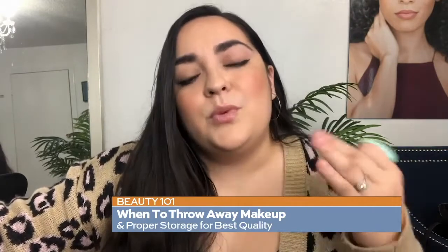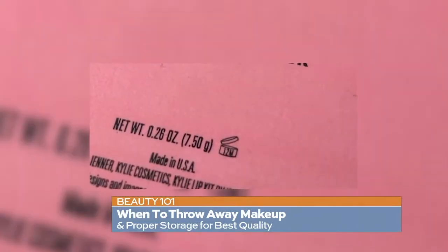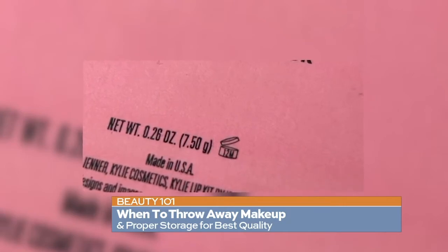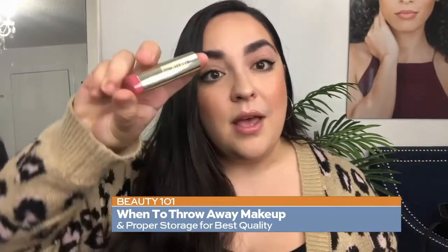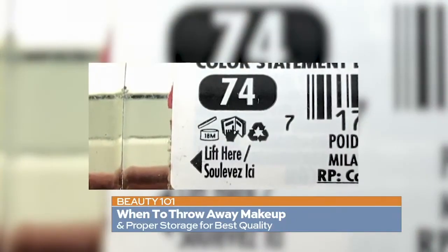Powder products are a little bit different than your creams or your lipsticks. They are going to last a little bit longer. I would say between 2 to 3 years. However, let's just say for instance, this Kylie blush, their indication here is 12 months. So they want this to be used within 12 months. So every product is different. There are some lipsticks that you can use for a year, or these Milani ones, the shelf life of these are about 18 months.